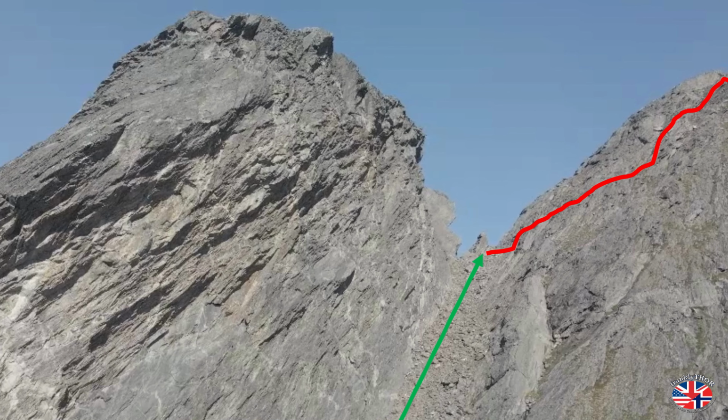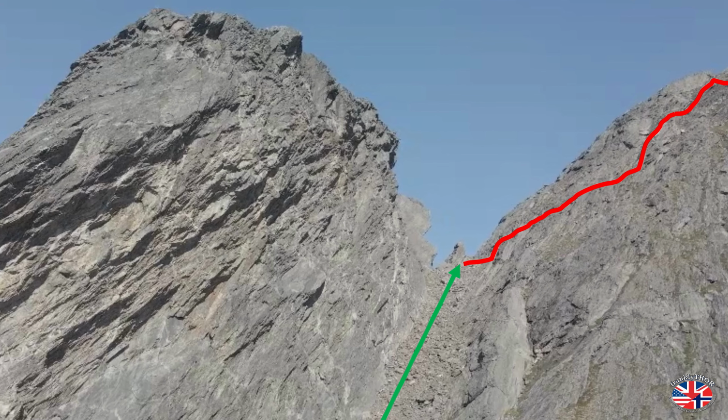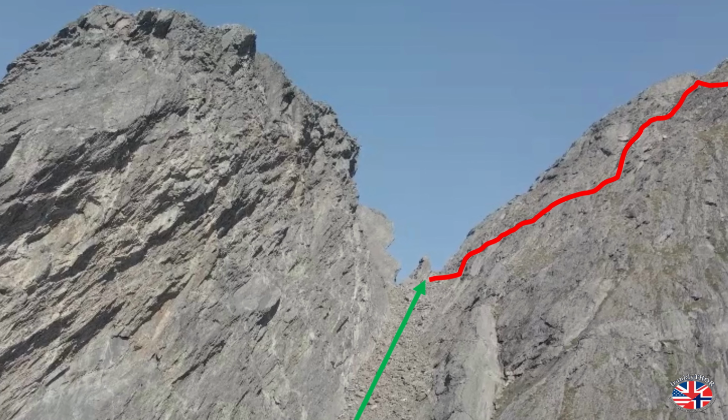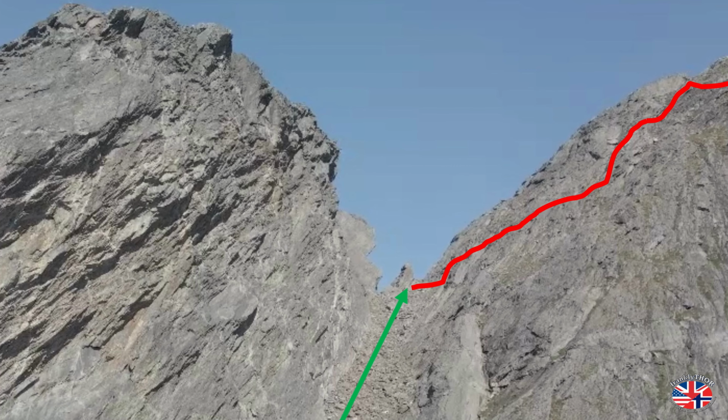The final leg to the summit, here marked in red, is very steep with loose rocks and debris. In my opinion, climbing safety measures are recommended. Anyway, watch the video and please make your own safety assessment.